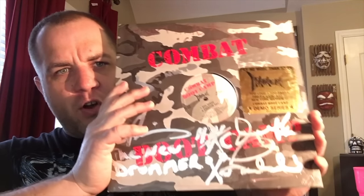Napalm started off as a thrash band going by the name Combat. They changed their name to Napalm. I think this was 80. They came out in like 83, 84. Then they changed their name to Napalm. This was from 85, I believe. Yeah, so this is from 85. They released a few albums through the 90s, and then they just came back in like 2011 and 2012 as Combat again. But this is the first album I've got from that series.